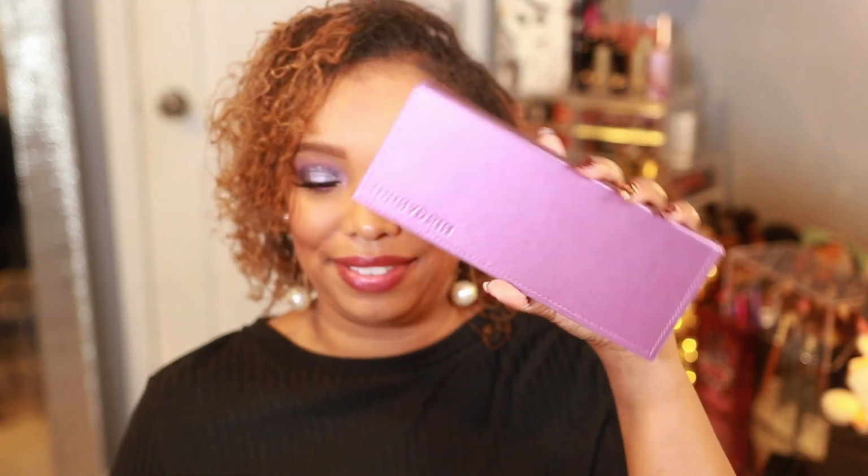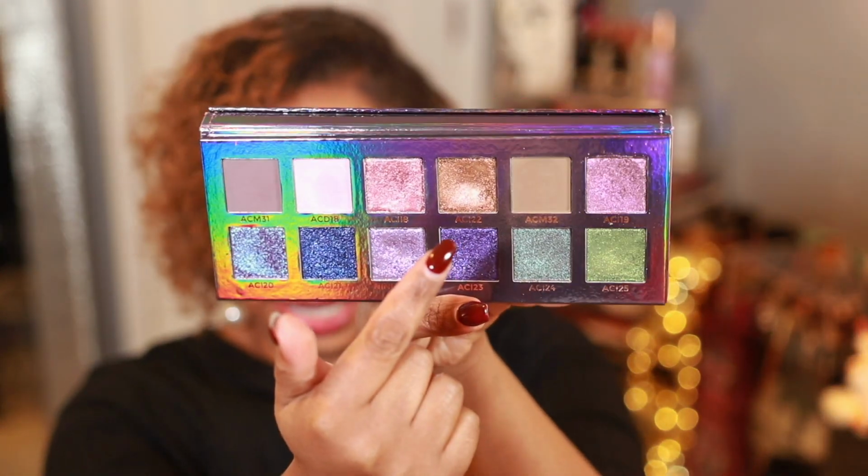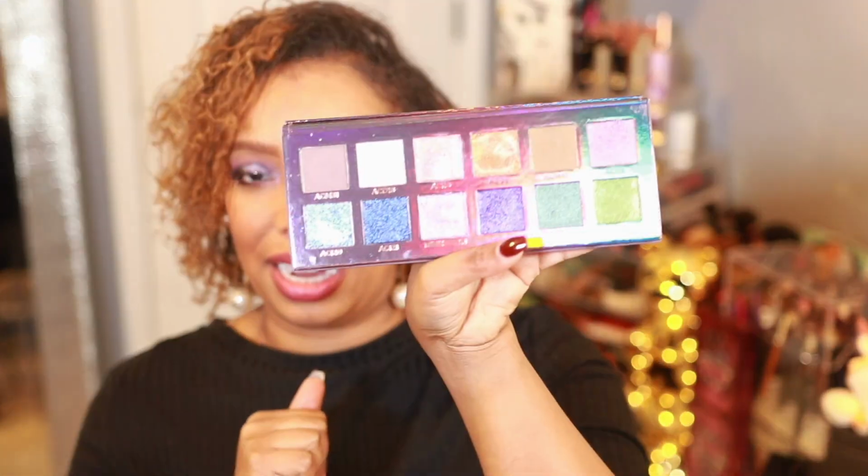And then we also have Ninhydrin. I definitely will repurchase this again. It has one of my favorite gold shades. You see that? You see the dip. So yes, I would repurchase it. Such a beautiful color story in this palette.